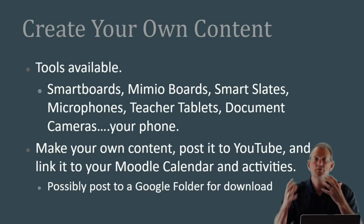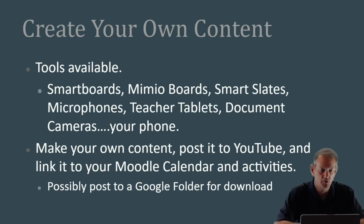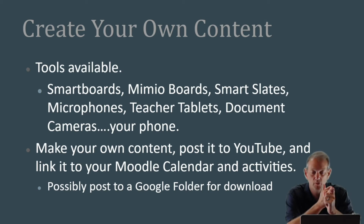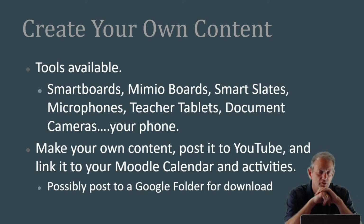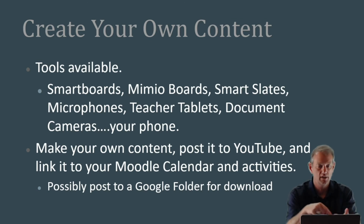We have a number of tools available here at National Trail that many teachers don't have at other schools. Obviously, some of you have smart boards, everybody else has Mimeo boards, some of you have smart slates. Everyone has a microphone that asks for one. If you didn't ask for one, I still have spares in my room. Some people have teacher tablets. Many of those were returned because they didn't enjoy them. In the elementary school, you have iPads that you can sync up, and you can actually write on your iPad and have that show up.